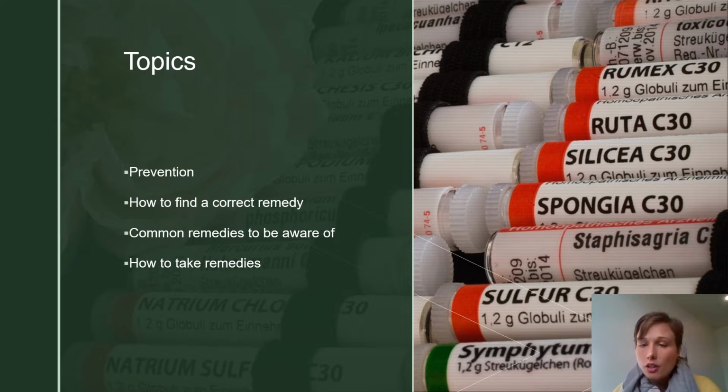So we're going to use them as a way to start to learn how to find a correct remedy in general. And then at the end, I'll start talking a little bit about some common remedies in cold and flu and how to take remedies as well.